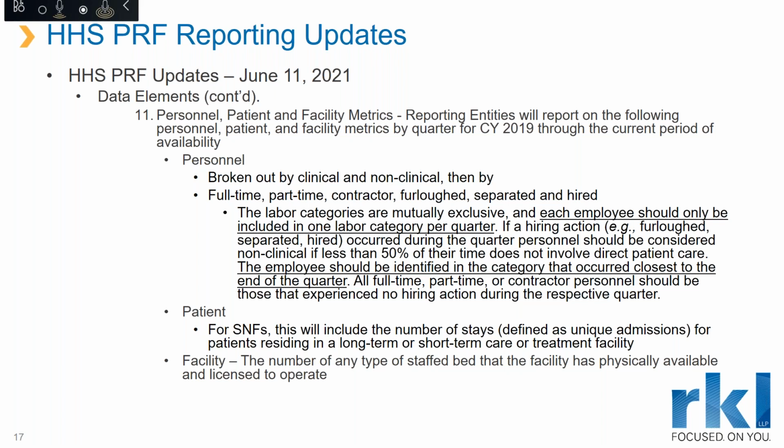So those top 3 categories, full-time, part-time, and contractor, would be personnel who were employed that full quarter. Clinical and non-clinical are described as those involved with patient care. So direct patient care. So some examples they give would be physicians, nurse practitioners, registered nurses, social workers, and therapists. And they do need to spend more than 50% of their time delivering that direct patient care.